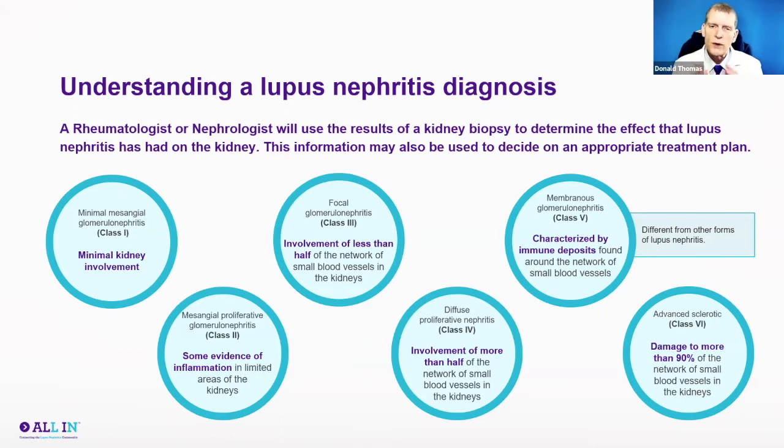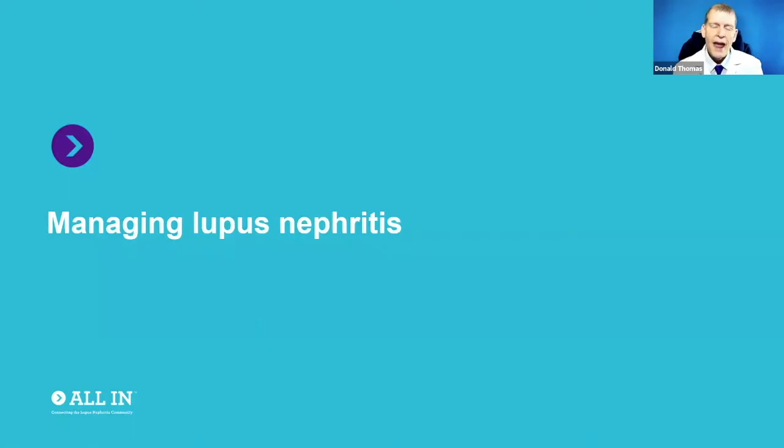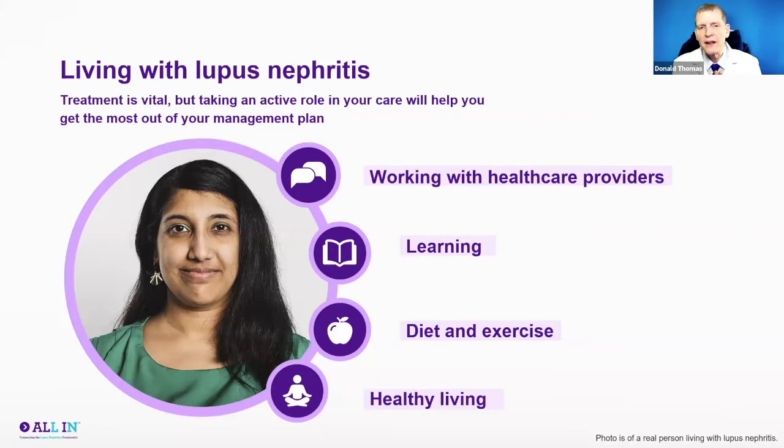Or there's also another type of lupus problem called lupus podocytopathy. And if we see that on the kidney biopsy, it's very easy to treat with some steroids and almost always goes into remission. And how do we treat or manage lupus nephritis? It is a complicated issue. It takes a lot of different things to treat our patients, and it's essential that we get your help during this process. It oftentimes takes working with more than one healthcare provider, and we'll talk about that on the next slide.